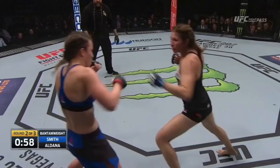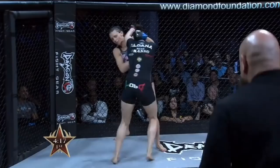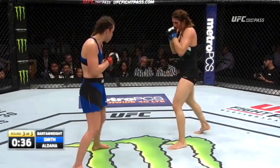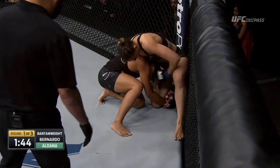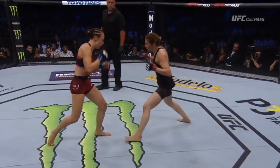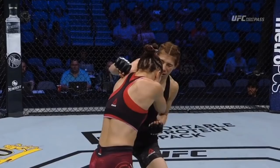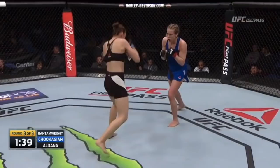With those overhand rights. And now it's a big back fist from Irene Aldana. Hell of a round playing out here. She loves to throw those hands, man. She's very good boxing. And Aldana going to work. Different look at Aldana. Game face. She looks focused. Aldana landing significant strikes. Nice hand. Nice counter. A lot of head movement again by Aldana.